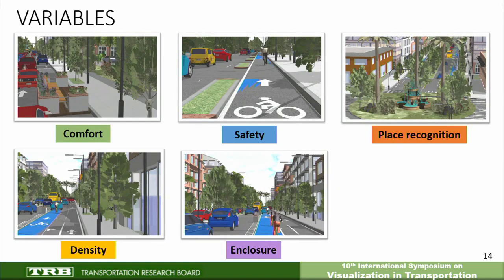Then what questions would we ask people? We decided to ask questions to give us an understanding of how they think about these variables you have on the screen. So how do they think about the comfort? How comfortable is this space for you to be there, to socialize, etc.? How safe is it to drive or to bike or to walk? Is there any place recognition feature that you would remember and that distinguishes this place from that other place? Nowadays, a lot of our spaces are anonymous. It's hard to tell where you are. So it's important in urban design to establish the identity for the street space.